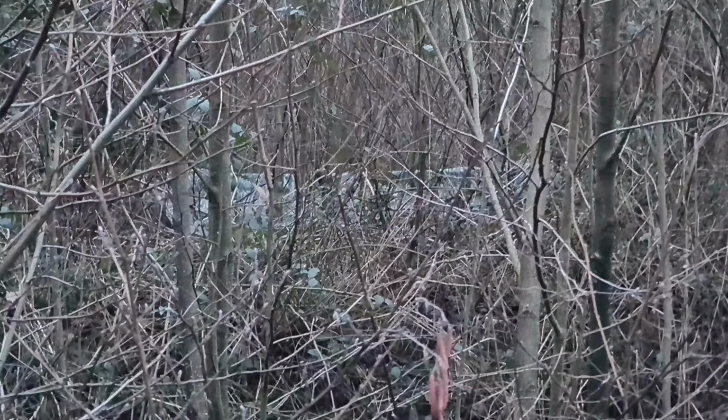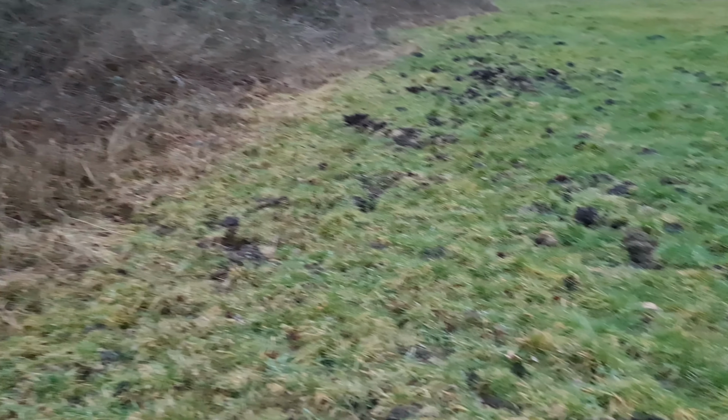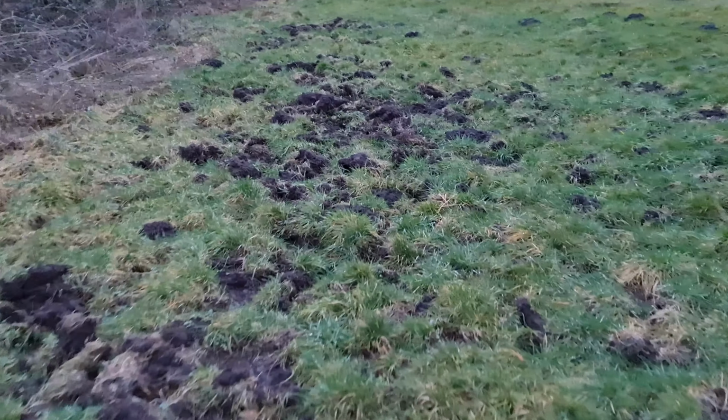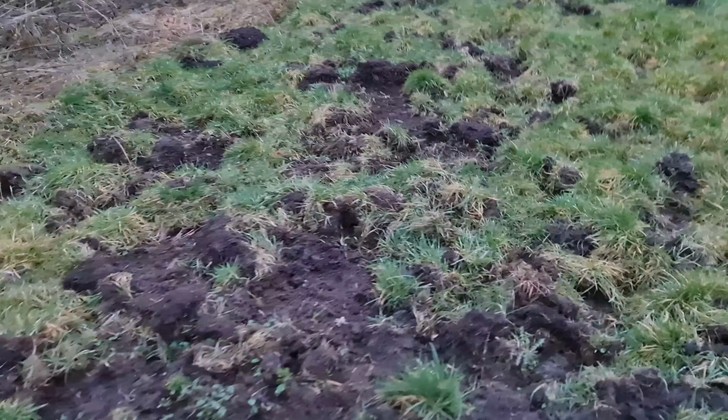See here, right in front of my camp. I will show you. Here is camp. Right in front of camp, you see traces of wild pigs eating. So maybe I can catch some on camera.